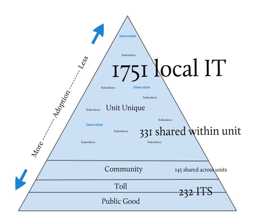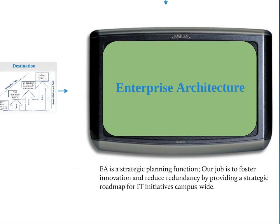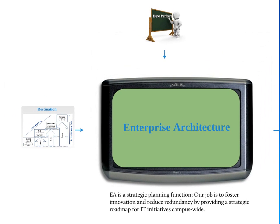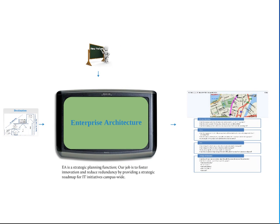What does enterprise architecture do? Well, our mission statement is that we're a strategic planning function. Our job is to foster innovation and reduce redundancy by providing a strategic roadmap for IT initiatives campus-wide. We start out by putting together a future state. Where does the University of Michigan technology want to be? And then we look at new projects. And as we start up the discipline of enterprise architecture, we'll also be examining existing services. Then as new projects come in, or as we examine existing services, we match them against the destination, the future state, and provide a roadmap like a GPS.